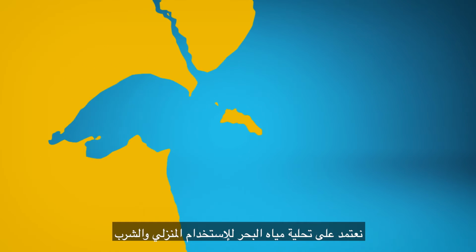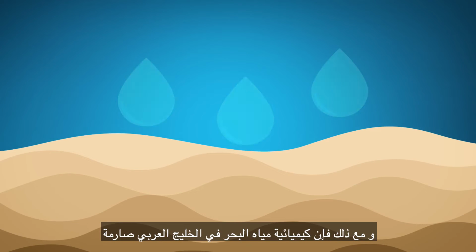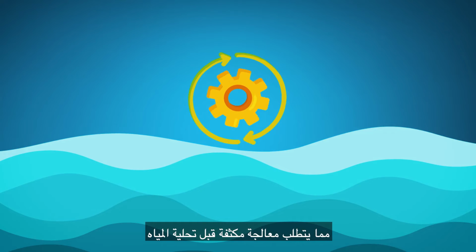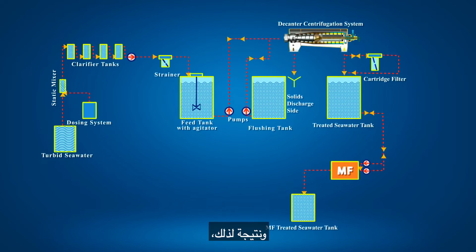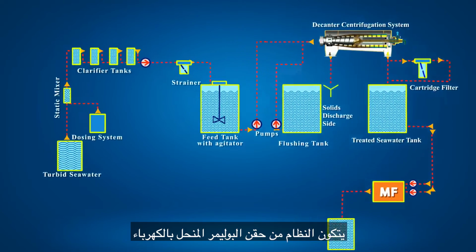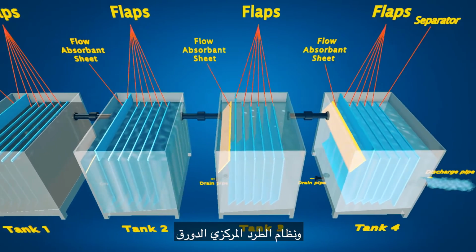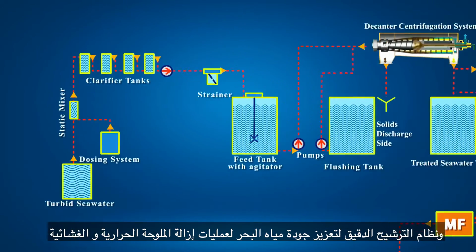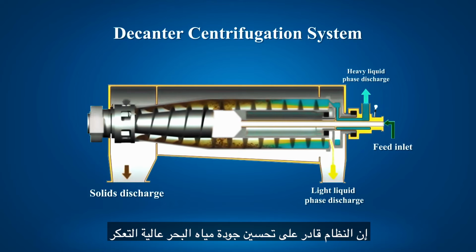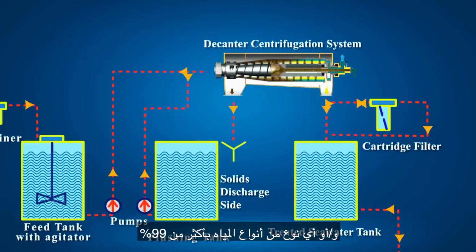In Kuwait, we rely on seawater desalination for domestic and potable use. However, the seawater chemistry of the Arabian Gulf is stringent, with high salinity and turbidity, which requires intensive pre-treatment before desalination. As a result, we invented an integrated system and method for pre-treatment of turbid seawater. The system consists of polyelectrolyte injection as a coagulant, followed by clarifier tanks, decanter centrifuge, and microfiltration system for enhancing seawater quality for thermal and membrane desalination processes. The system is capable of enhancing the quality of highly turbid seawater and/or any type of water by over 99%.